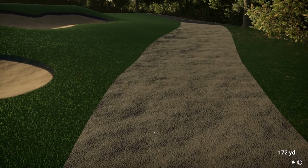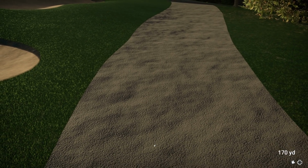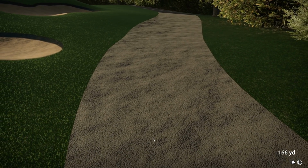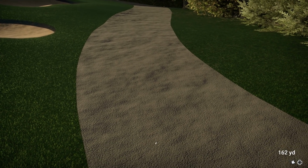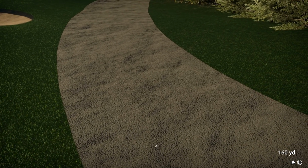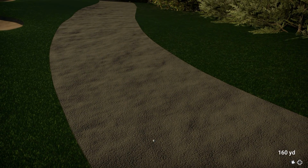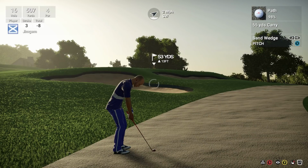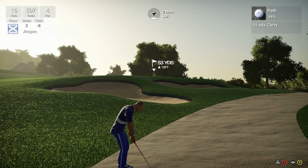Yep, as soon as I pushed forward, I knew. Like a delayed reaction, my thumb spazzed out. Oops, coming back. That's not a bad texture for a cart path. Sad though, as I said, I'd like to see some edging around the cart path. Sometimes it looks like it's just been painted on the fairways. Okay, 53, so that's playing around 57. That should be okay.